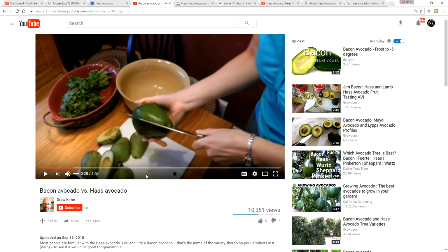We'll take a look. All right, so she's going to make some guacamole, something I've been making probably since I was a teenager. One of my favorite fruits, the avocado.